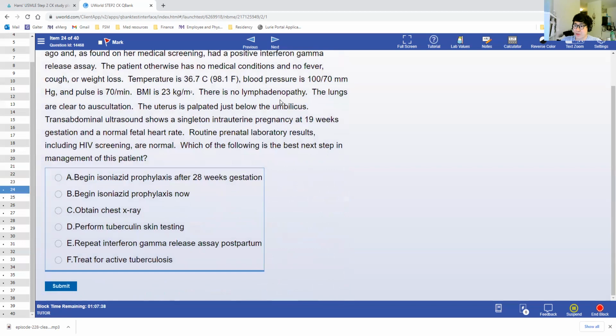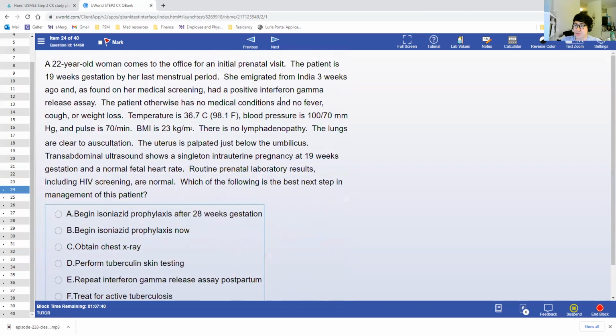Next, we have a question about the management of tuberculosis. This is a 22-year-old woman at 19 weeks gestation who immigrated from India 3 weeks ago, had a positive interferon gamma release assay. So this is a QuantiFERON test, which means she has tuberculosis. It's not just a vaccination thing. Her HIV screening is normal, which is the best step.